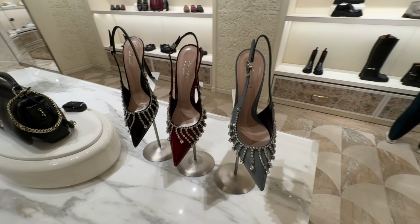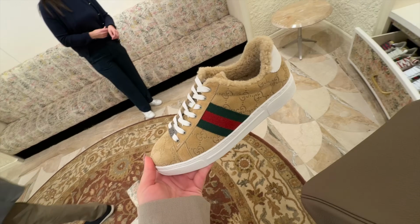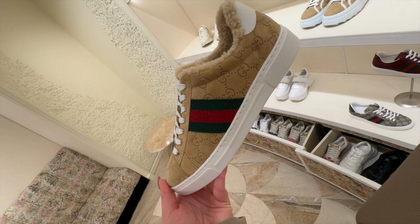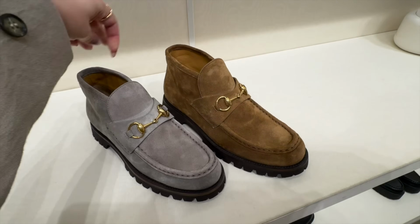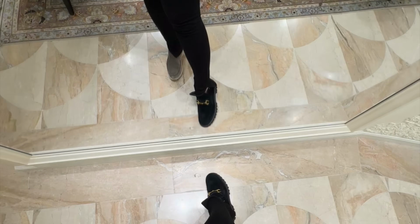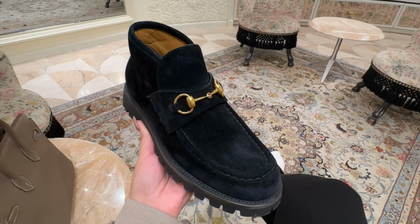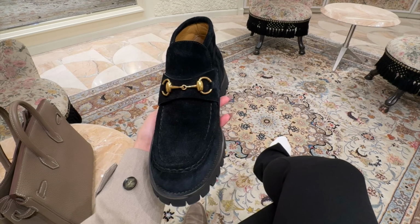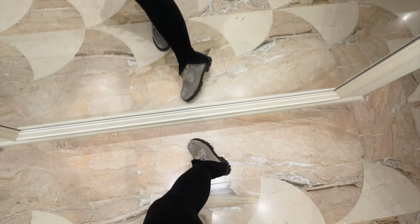Look at these, they look like little chandeliers and the crystals actually move. I am in love with these. They're a new release. I'm waiting to try on a pair. I can't wait. Guys, I'm in love. They look a bit like the Europeanas. They're very comfortable and I think they're £870. So this is the grey pair. Comment down below which ones should I go for.